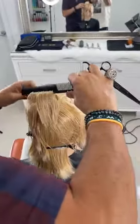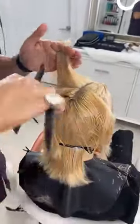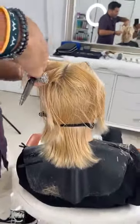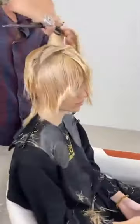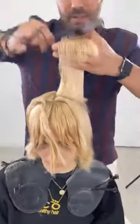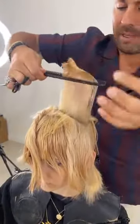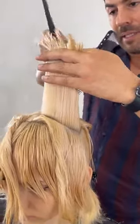Next section, you don't want to leave this too long, guys, because then it'll hang over the fringe. Now you might get a little bit of a hangover, but you don't want it to be too heavy. Hence why we're just lifting everything up at 90, straight up. Cut that first, leave about half an inch. Elevate everything up and just work the slicing through the perimeter as well.